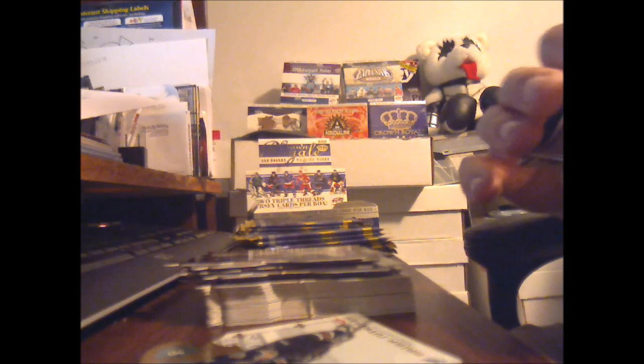And we have an insert card. This is a Crowning Achievements. Lots of Prism effects. Kristian Huselius from Florida. I always hit Florida Panthers inserts in some of these older boxes for some reason. Strange. Ryan Smith, Edmonton.